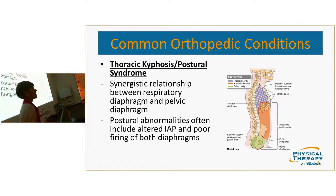So obviously patients with poor posture, obviously that's going to affect the abdominal pelvic canister here. There is a synergistic relationship between the thoracic diaphragm and the pelvic diaphragm. So that word diaphragm, I'm going to keep that in mind. I'm going to talk about that a little more in a minute. But if you've got your teenage posture, as I like to reference it, or the cell phone posture, right? And we want to think about our diaphragms here. How well is this diaphragm expanding if someone is really kyphotic here?